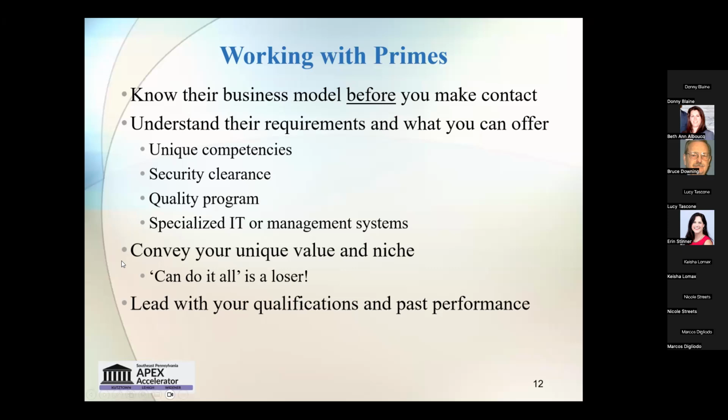But we from time to time run into a client that says, well, I'm not really sure what I want to do here. I can do a lot of different things. I just want to try to get into some government business. So they'll go out to prime contractors and say, hey, tell me what you need and I'll do it. Well, that's a loser. It's not going to work. So when you contact them, you really do need to lead with your qualifications and past performance. Send them a capability statement. And again, you need to know who does their subcontracting plans.